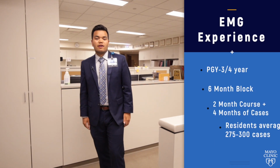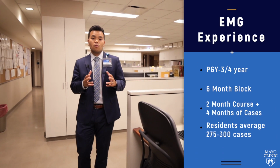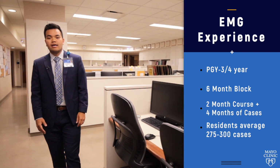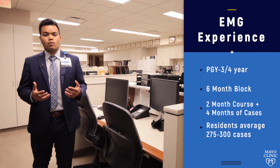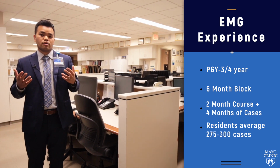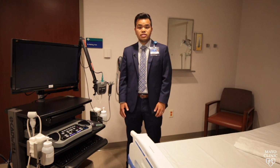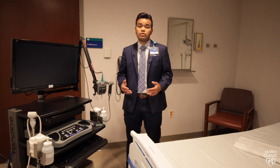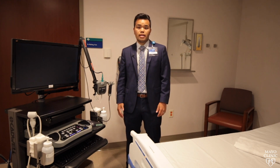One of the things we like about our EMG course here is its unique structure. So we actually get 2 months with the neurology department where we have an educational course, and that really sets us up well because we enter into the next 4 months of doing studies with a really strong and a really good foundation. So not only do we get a lot of volume and proficiency in procedures, but we also get to see some really cool and complex cases just with the nature of being in the neurology department, as well as the kind of patients that we get here at Mayo.